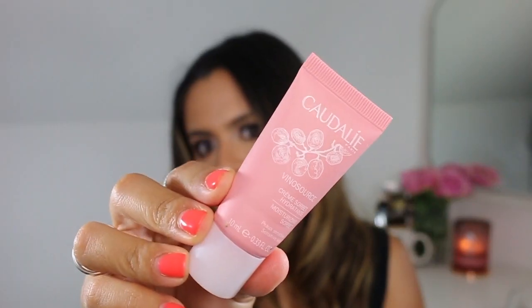Next, we'll talk about the Caudalie Vinosource Moisturizing Sorbet. I got this as part of an Ipsy glam bag, and I just recently got it in a Sephora play box. Caudalie is one of the first skincare brands that I ever tried, and I really do like them. They really do give you results, and I really like this moisturizer.